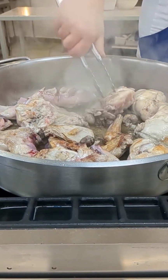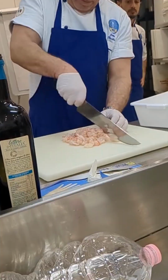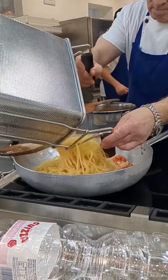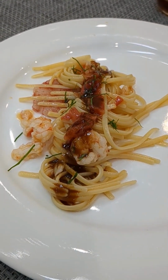Welcome back to day 27 of culinary school in Italy. Today was another day of creative cuisine, which means we started out first with some cacciatora, which was made with rabbit. Then we moved on to a really cool dish of linguine with shrimp, but the shrimp was made two ways. We had both a raw shrimp and a cooked shrimp component to the linguine.